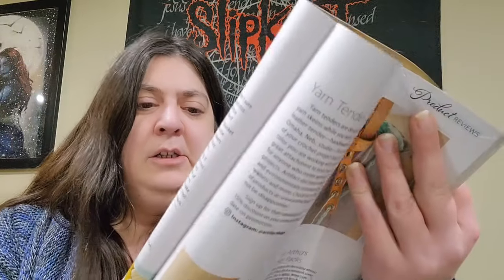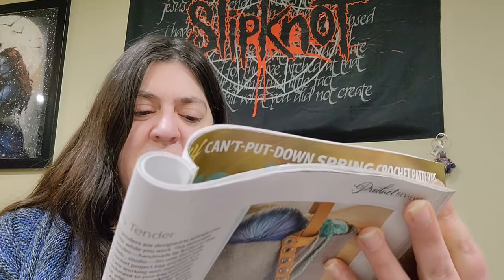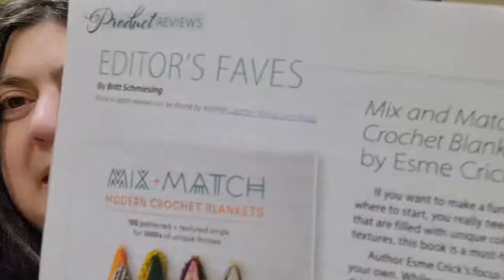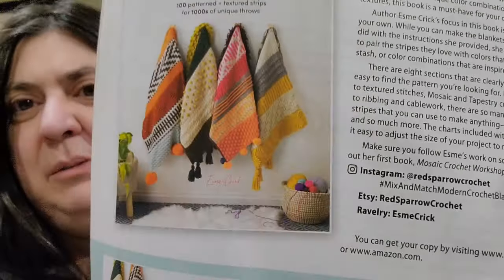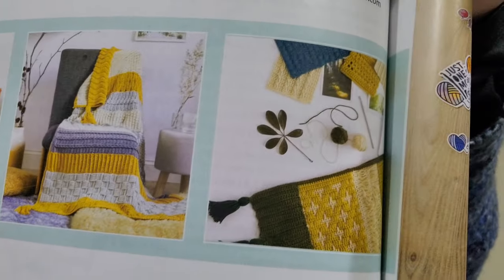not a pattern. So this section is editors' favorites. So they are just reviewing various products. One is the Mix and Match Modern Crochet Blanket. So they're just talking about that book there. And you can purchase this book by visiting davidandcharles.com or amazon.com. So I'll just give you the link there in case you're interested. The title of the book, again, Mix and Match Modern Crochet Blankets. And there is some of the blankets that are in that book.